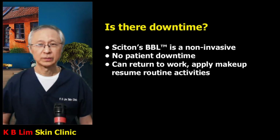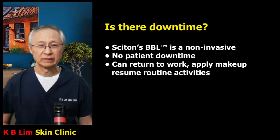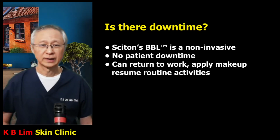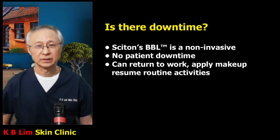There is no downtime at all, so Sciton BBL treatment is non-invasive. It doesn't involve any cutting of the skin, insertion of needles in the skin, and it doesn't cause any downtime. So it can be an office procedure or between work procedure, and patients can return to work, apply their regular makeup, and basically go back to normal activities.